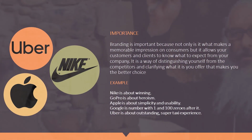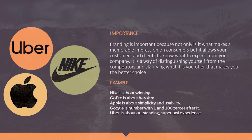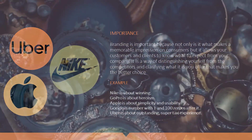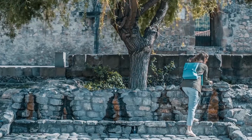Kasi katulad nito, example, Nike. So Nike is about winning, and GoPro is about heroism. Apple is about simplicity and usability. Google is a number with 1 and 100 zeros after it. Uber is about understanding, super taxi experience. So, yun. Dapat maganda din yung brand name mo, meron na siyang meaning para na din masabi ng consumers, ng mga clients mo na ito yung expect nila sa products mo.